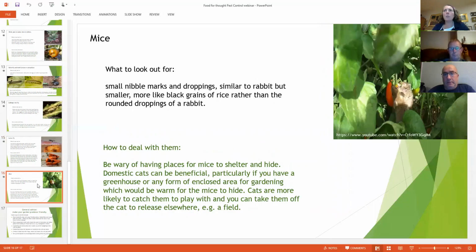Thank you, Chris. Now we're going up the food chain again to mice. So how do you know if you might have mice? Well, like I put there, you see the small nibble marks in your crops, but you'll also see the droppings. But my best advice is to find where they're living and to get rid of them. Good housekeeping again.